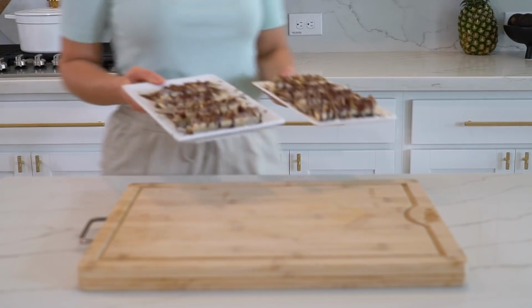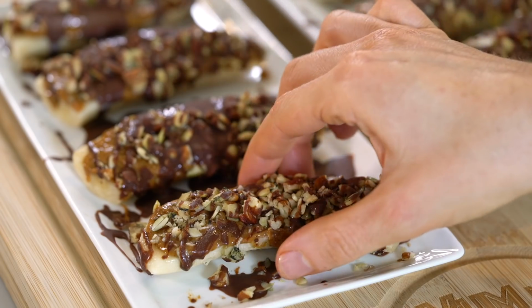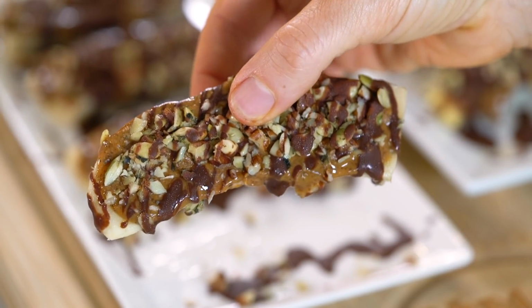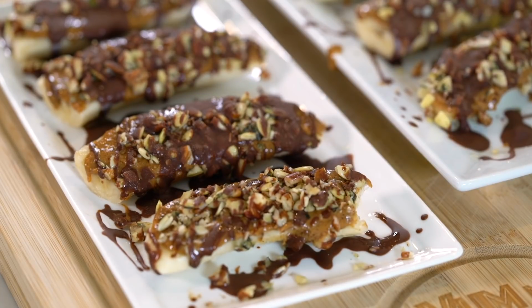And once they're done, I do like to let them sit on the counter for about 5 minutes to soften just a little bit before I eat them. But when I first made these, I was pleasantly surprised at how good they are. If you're craving something sweet and chocolatey, these will definitely satisfy your cravings.